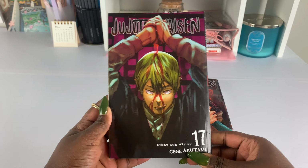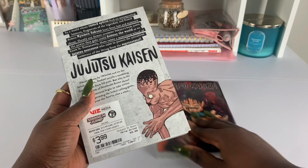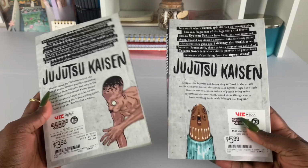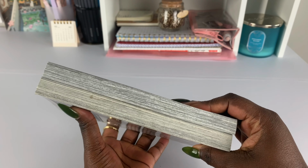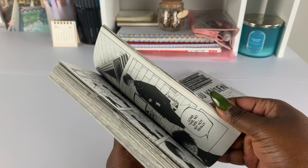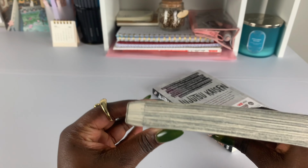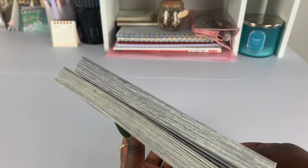And all I can really say about this volume is, if you think you're a Maki stan right now, just wait until you see the 2.0 version. Oh my god, it is so good. And just in comparison, you can see that I bought these two volumes at different prices because one is in better condition than the other. The volume 17 isn't in as great of a condition, even though it's a newer volume. I'm not sure how that happened. It's not terrible, but for $4, I can't complain.